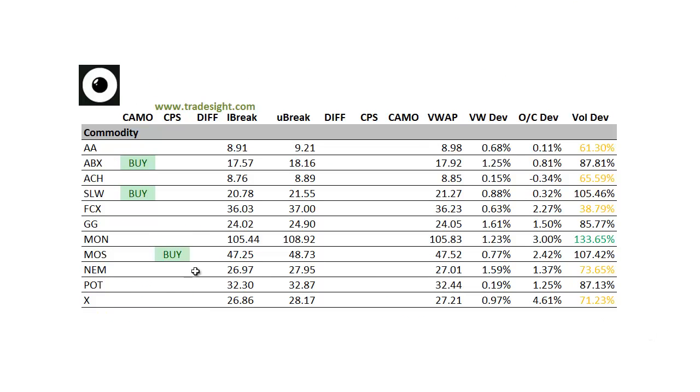And finally on to the commodities, these are better to buy. Barrick Gold, Silver, Wheaton have camouflage buys. Mosaic, which is an agricultural stock, is 2.5% above the day's open, sporting an upside CPS, so that should be on the list for Monday. Monsanto, 3% above the day's open on good volume, but no signal with that one.